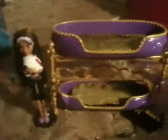Again, she did the review on the Frankie Mirror bed. Yeah, it kind of got flipped over. I keep coming over here, I don't know. She loves Draculaura and Frankie.